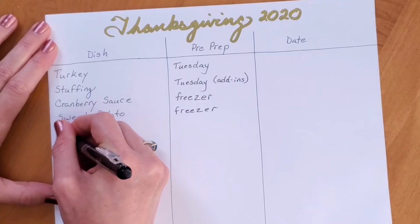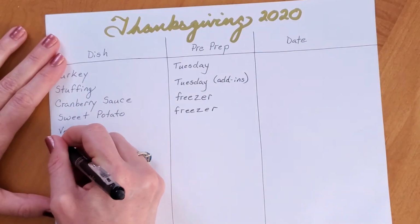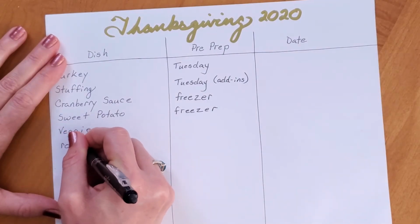And typically I change up whatever our veggie is for the year. That's somewhere where nobody has a tried and true favorite. So for this one, I'm just going to put veggie, and that's where I'm going to look through my magazines and kind of pick out something that looks fun and interesting, maybe something a little bit different from what we normally do. And rolls, I can make those ahead of time.